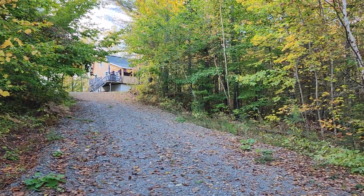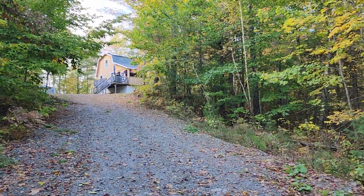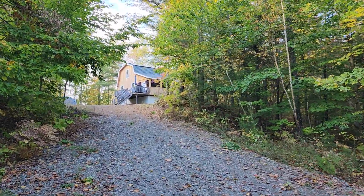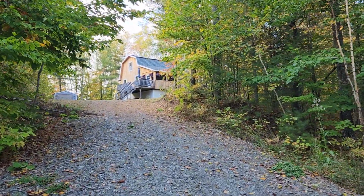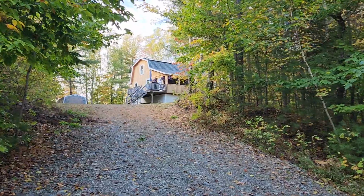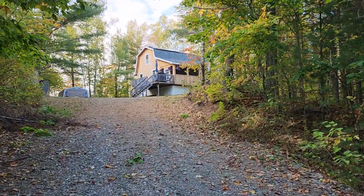Hi everybody, welcome to 205 Lake Road, just off the South Oromocto Lake Road down in Wirral, about a 40-minute drive from St. John and also Fredericton. And this is called cluster number 2. They're 1 acre leased lots, at least an acre in size.